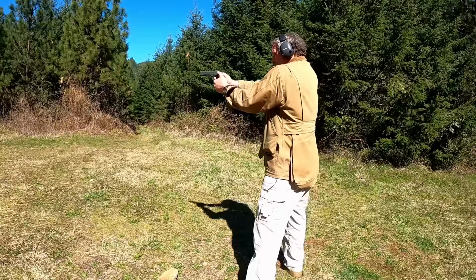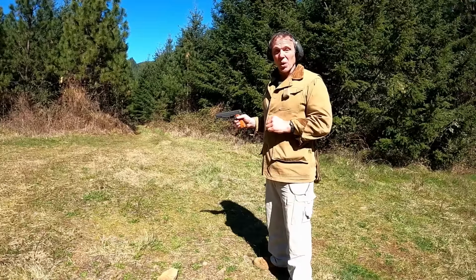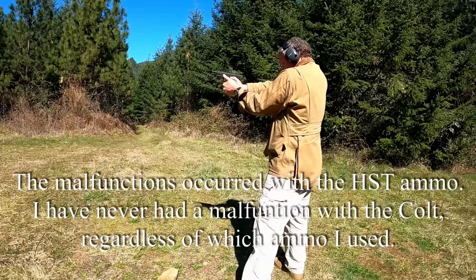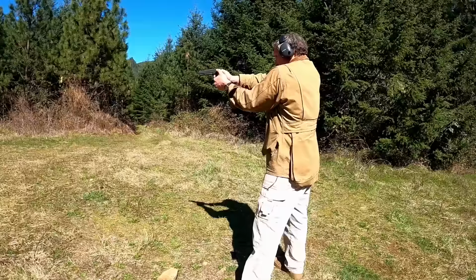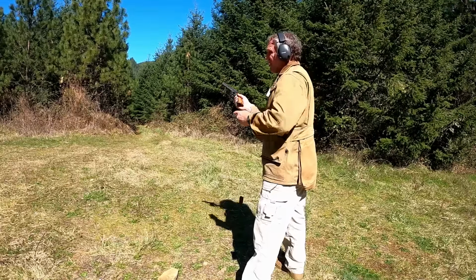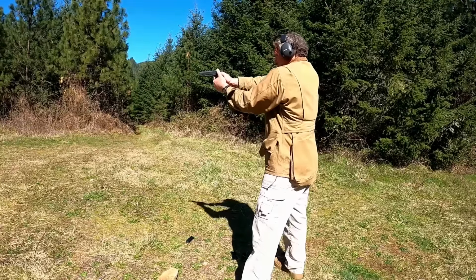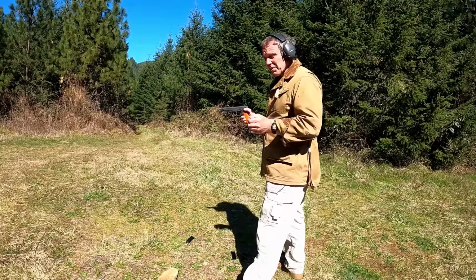Let's see how we do. And again, the answer would appear to be no. So there's at least some types of ammunition it seems this gun doesn't like. Now that wasn't a malfunction, I just let that go back intentionally. Doing okay so far. And for instructional purposes only.